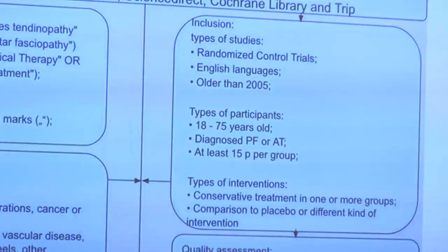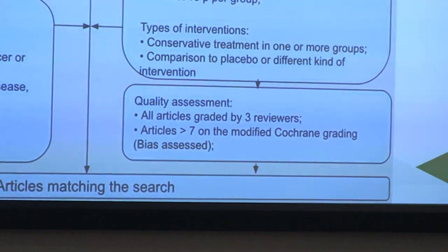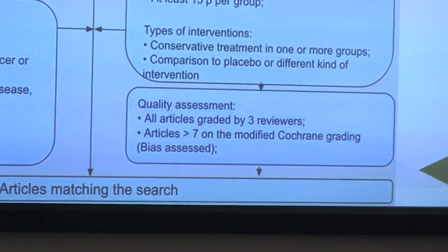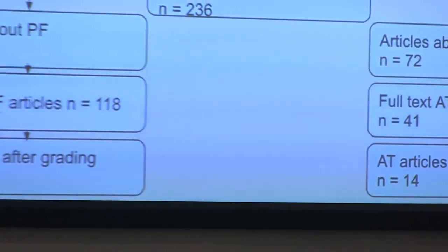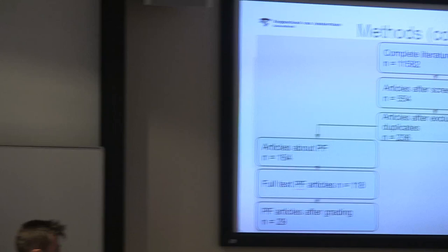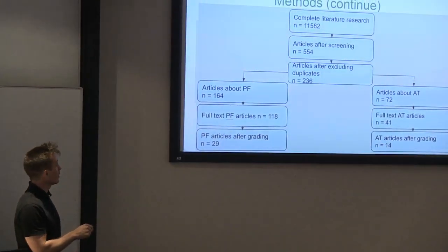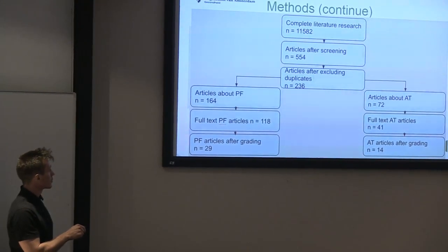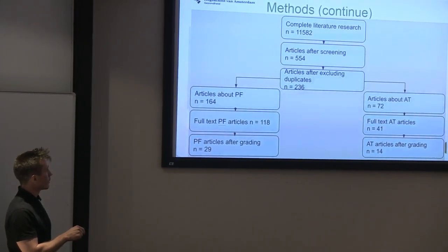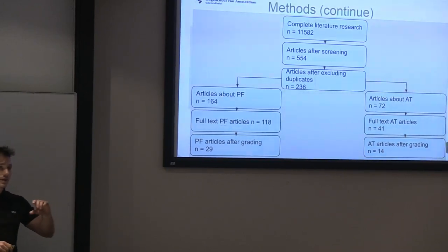Using the Cochrane grading list, those articles that scored 7 or higher were included in our research. So here you see all the steps that we went through. The first one, it was more than 11,000 hits in the first search. Secondly, we used the screening in the title of the articles and in the abstract, so 554 left.